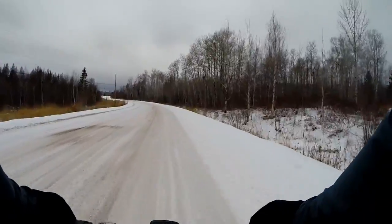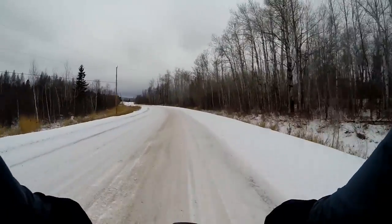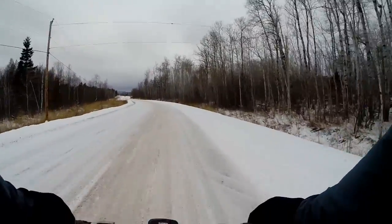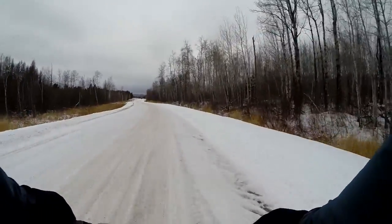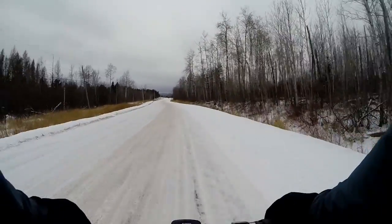So we got about 7k. What we're on right now is pavement, or chip seal as we call it up here. After about 7k, it starts getting more interesting. It'll turn to a gravel road, which will be snow covered, and it'll get less and less traveled. So hopefully it's reasonably packed down for us.